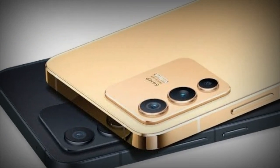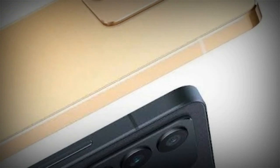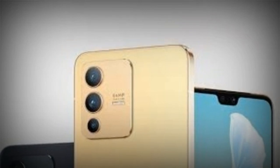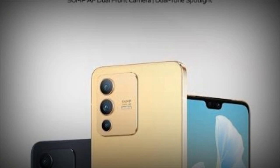The forthcoming phone will use the MediaTek Dimensity 920 SoC. This processor handles high-end smartphone specs well. Vivo's V23 is powered by a 2.5 GHz octa-core processor. The GPU is Mali G68.